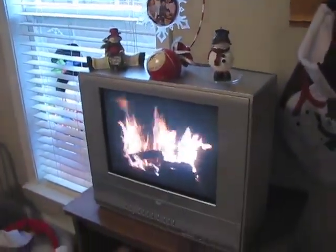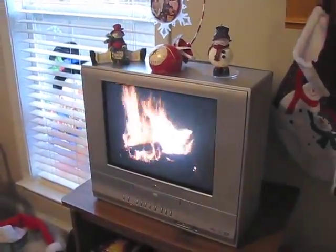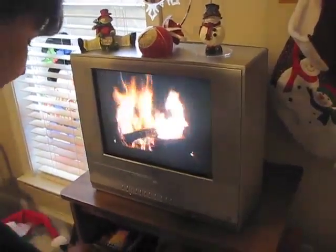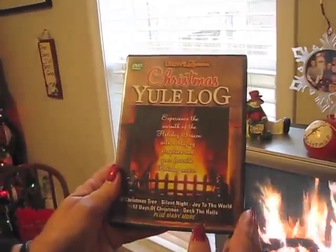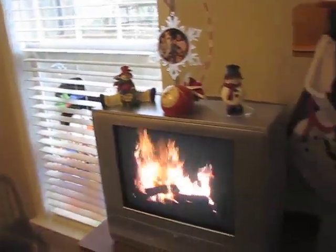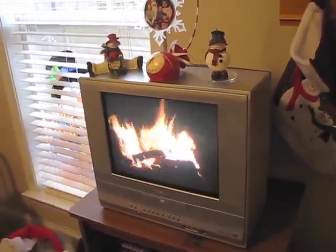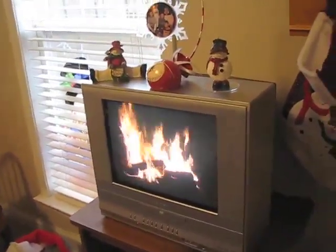What about the fireplace, Mom? The boys love this. I got this little, it's this right here, and it's called the Yule Log Christmas. It has music and everything, but I just put it on here for them to have a little ambiance of a fire, and they love it. It's funny how much they love it. You would think kids wouldn't, but they do love it.